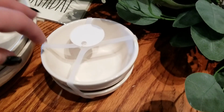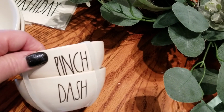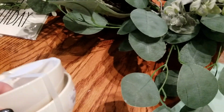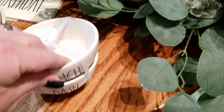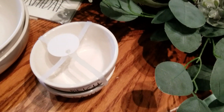My Rae Dunn buddy had also picked these up for me. Pinch and Dash. And those, I believe, were $9.99. Let's see. Yeah, $9.99. They're so cute. These will probably be displayed, not for use.